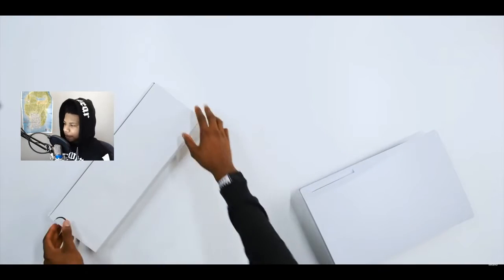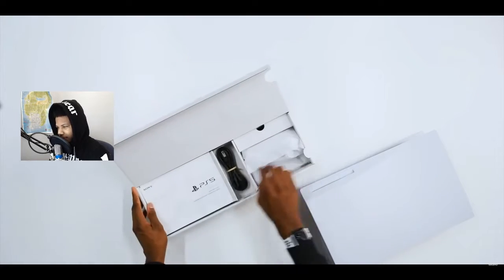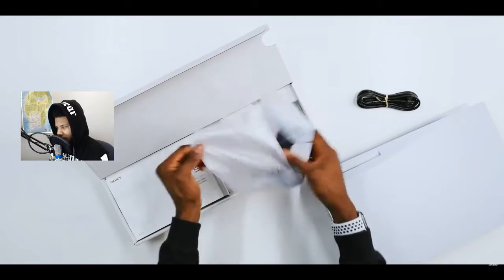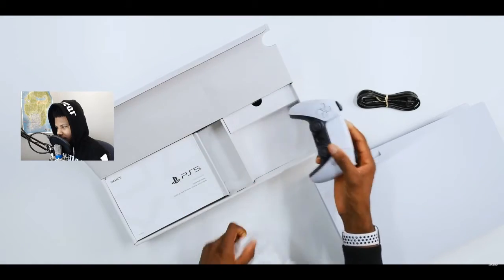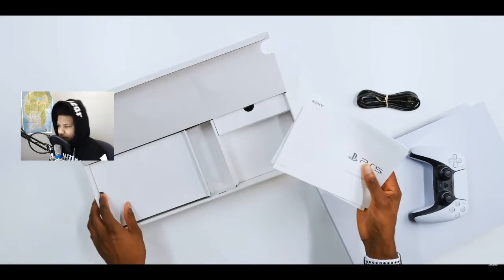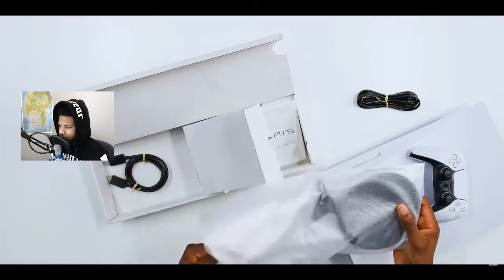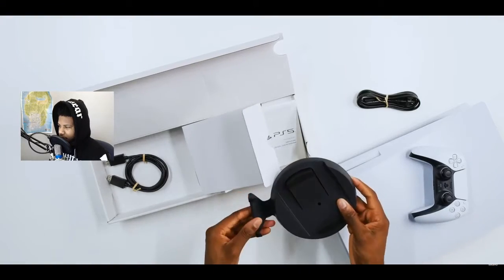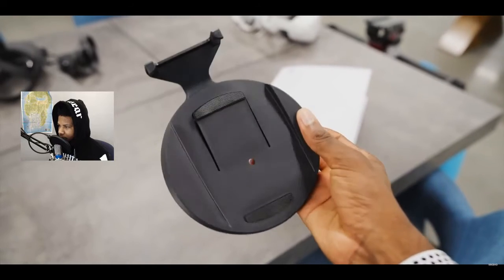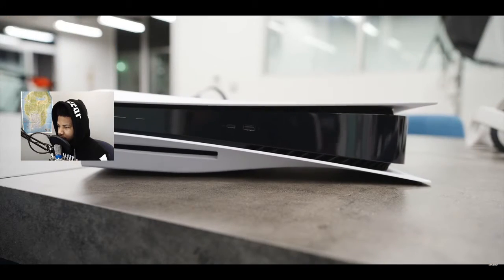But by the way, in the cardboard box, just to finish off the unboxing, you've got the power cable to plug it straight into the wall, no brick. You've got one new DualSense wireless controller, which we'll get to. You got your paperwork, safety guide, quick start guide, your classics. And then you get an HDMI cable, and then there's this mystery plastic thing, which is actually the dock needed to sit the PS5 flat on its side. Because without the dock, the PS5 just doesn't have flat sides, so it doesn't really sit totally flat.